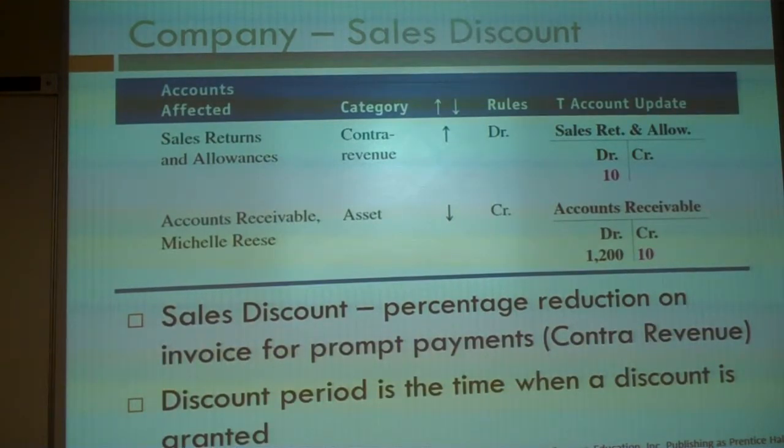The seller's view of a merchandise company: sales discount, sales returns and allowances. It's a contra revenue account. Where's its normal balance?